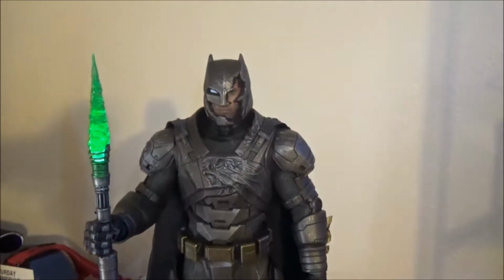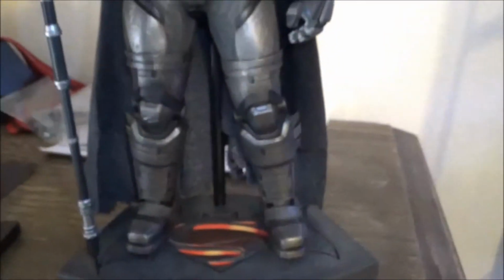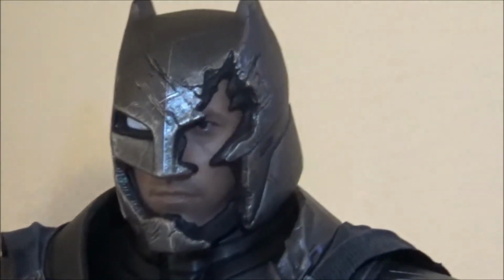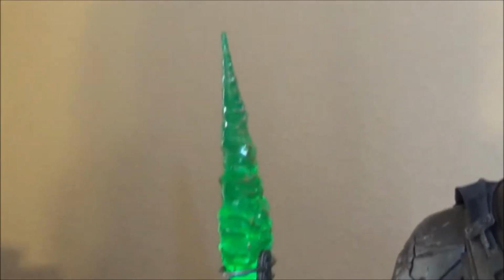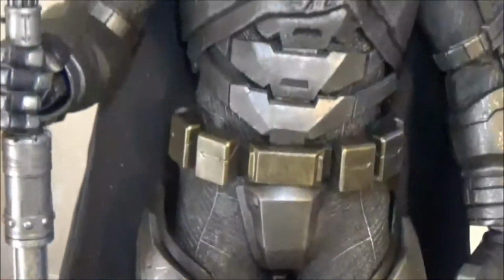Anyways, moving on to the next figure. So next we have the Batman vs. Superman Hot Toys exclusive battle damaged armored Batman from Batman vs. Superman. It's another great figure. I love the head sculpt, everything that they did with it. The accuracy is really good to Ben Affleck. And then you got the light up spear, which is also awesome. The details of the damage they did on the armor is pretty awesome as well. The cape is not too shabby either. They got battle damage on that too. It's all torn up with holes in it.